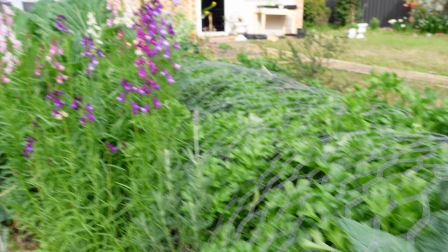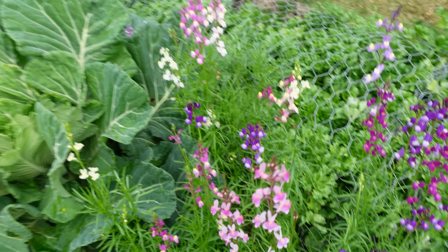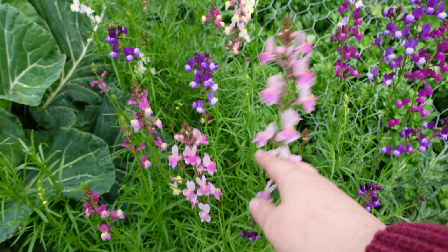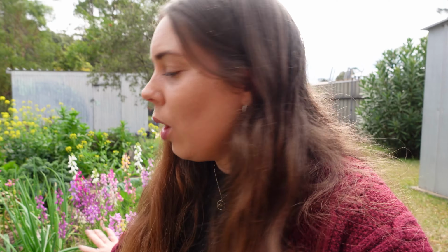While I'm here, I feel like I have to show you the linaria. I have linaria all around the garden, and I've actually planted a whole other tray of this. I didn't actually realize how amazing this holds up in vases. I think it was 2 videos ago when I put together a little arrangement with some linaria, and they actually had the best vase life out of all of those flowers.